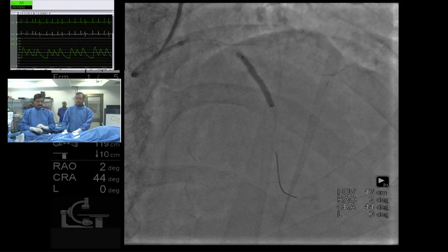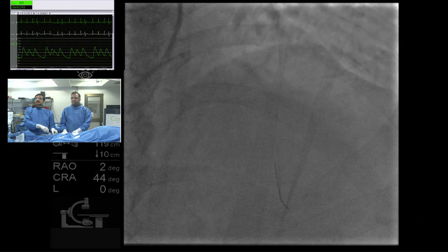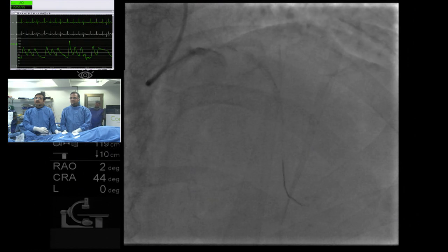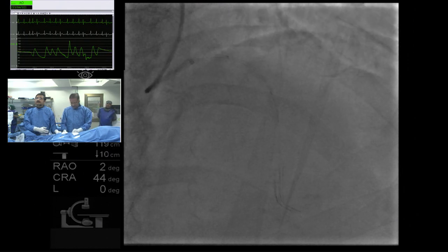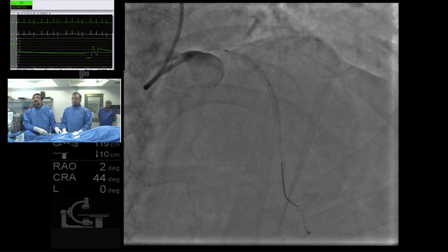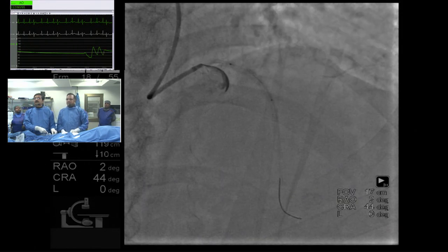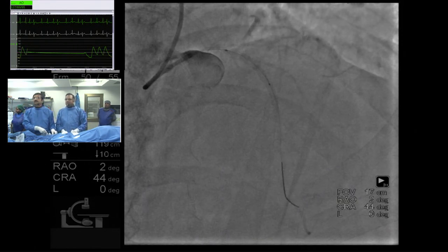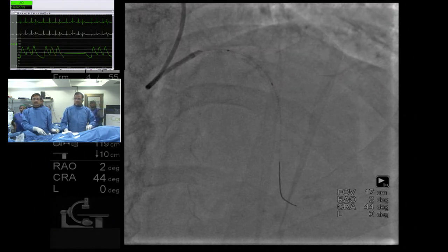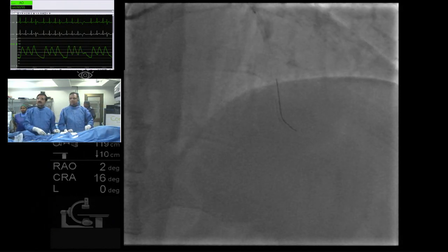Now we will see what the next length we want. Just a second. I think, yeah, puff there, please. A little further back, right? No, this is ostial LAD. It's almost at the os, right? So we need to go in a little, right? Let me engage properly first. That way.